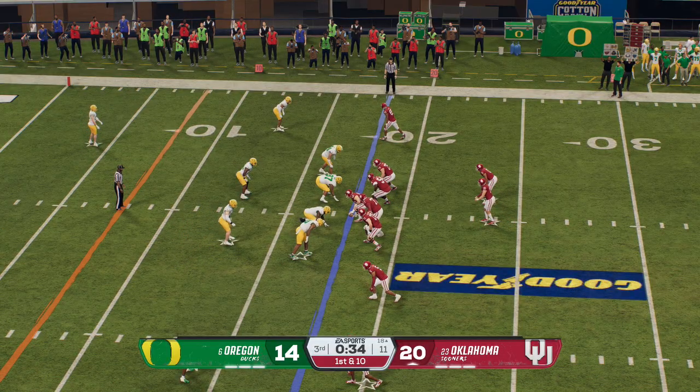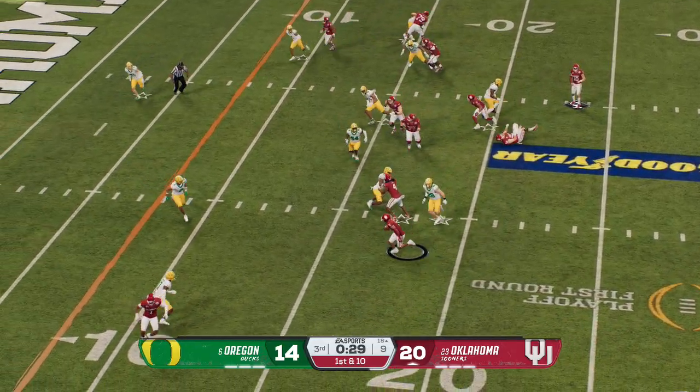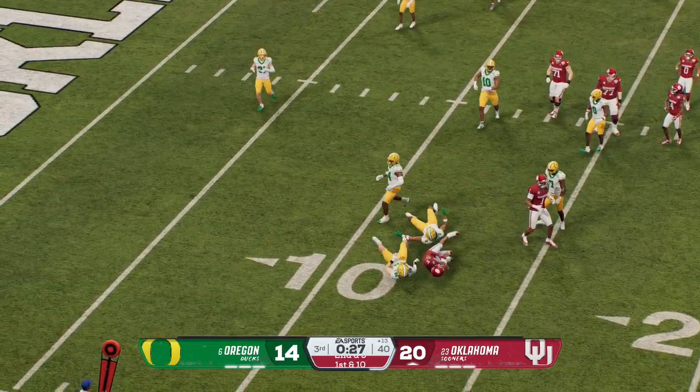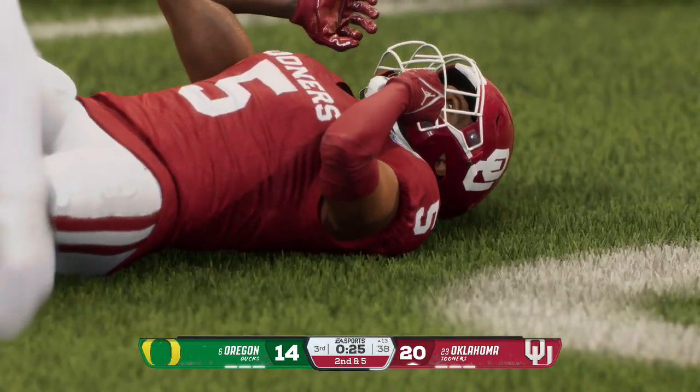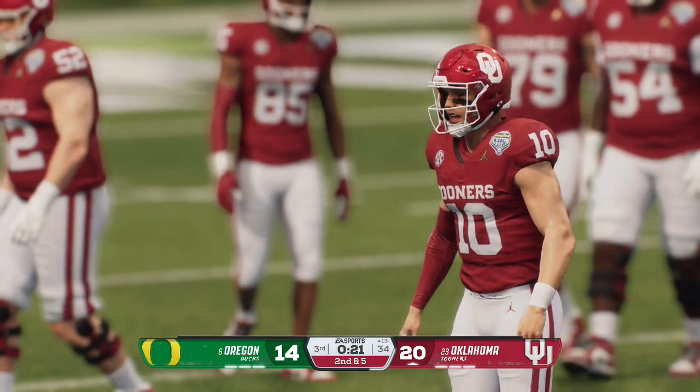The Sooners come to the line to start a fresh set of downs. Grab behind the line. It's Sategna. Defense reacts quickly. A very short gain on the play. Brings up second down.